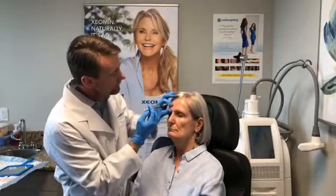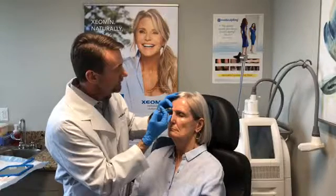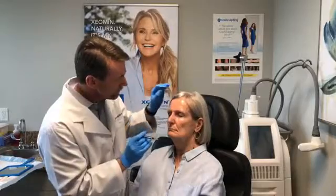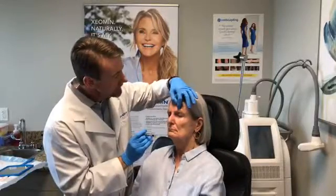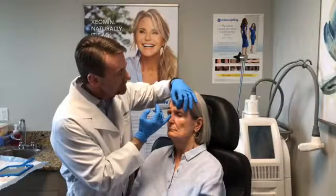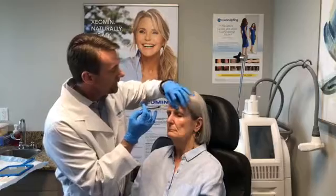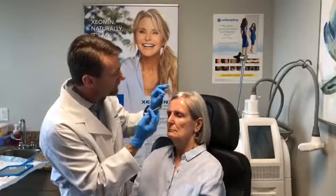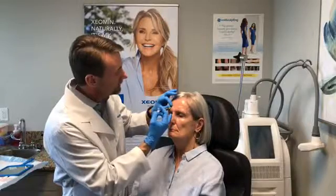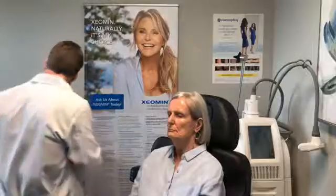Let me find the other one on the other side. Okay, again, frown for me hard and relax. She's got a little bit of tail there, relax. So we want to get this one on the other side. Everybody's a little different, very nice. You can just follow the musculature, go right into the little muscle belly there, frown again for me, then relax. This will give her a very nice relaxed look here in the middle.